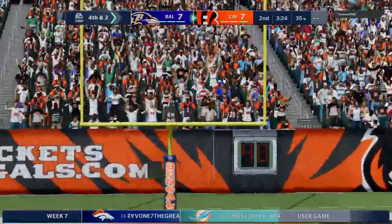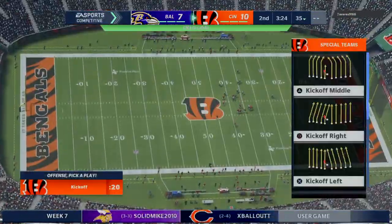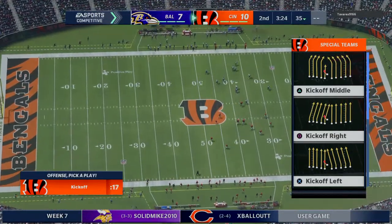And this one looks good. It is good. Right down the pipe. And the Bengals are on the board first here. It's 3-0.